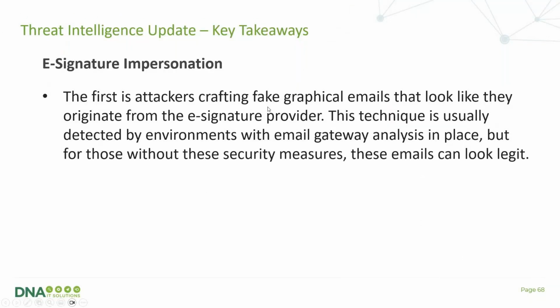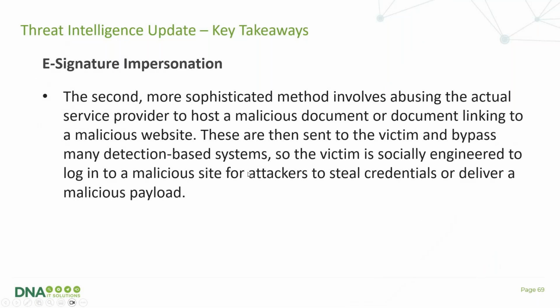The first is attackers faking graphical emails that look exactly like they come from the e-signature provider. Now, in our case, for example, our email gateway software, FuseMail, will pick up most of this stuff, but this is the ongoing war. They're trying to make it so clean looking that the email scanners will miss it. The email scanner software is constantly being updated to make sure it doesn't, but it looks extremely legitimate. And I'll show you in a second some very good examples of that.